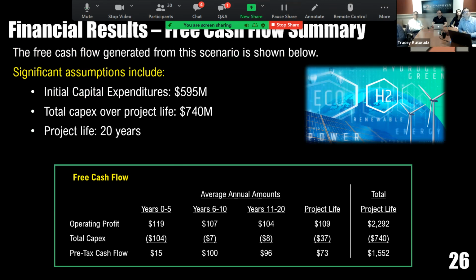This slide summarizes the free cash flow. The free cash flow is comprised of the capital expenditures that are required to design and produce the project, and the free cash flow that's generated over time. In this sample scenario, our initial capital expenditures are about $600 million, with total capital expenditures over the life of the project of $740 million, with a project life of 20 years.